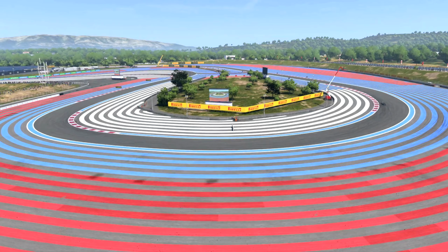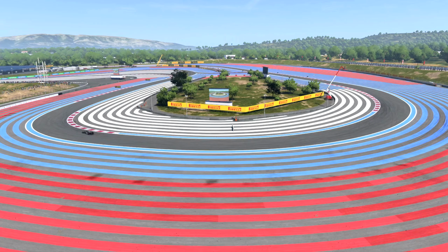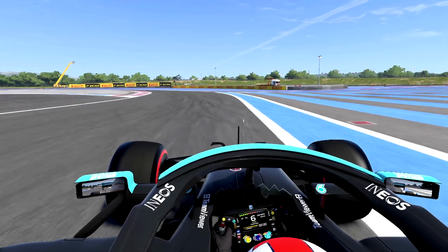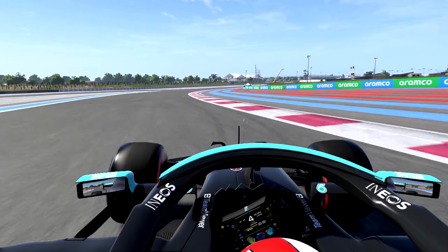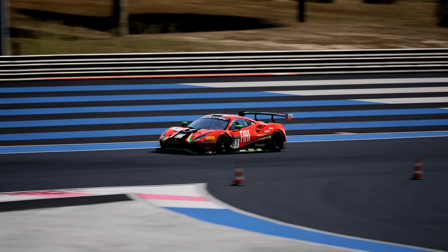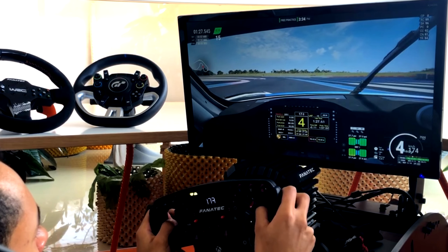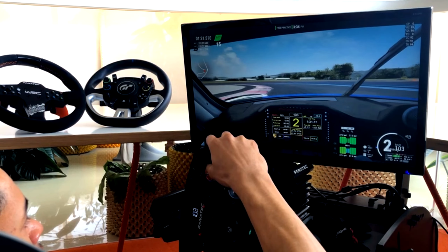Paul Ricard, with its long sweeping curves, is a totally different circuit for an F1 driver compared to GT3 drivers. How you handle those sweeping corners is completely different in a lightweight aerodynamic formula car than how you would in a bulkier GT3 car. So if you find that you've been tremendously slow at Paul Ricard, you might just have been following the wrong racing lines.